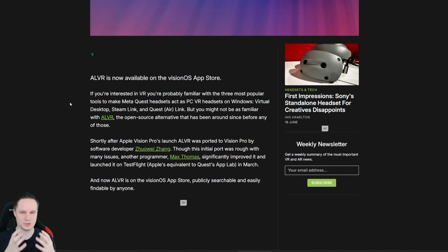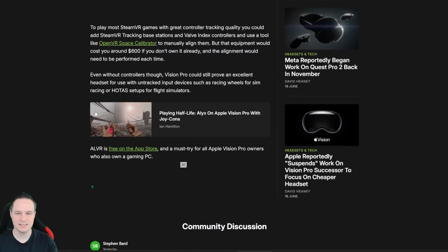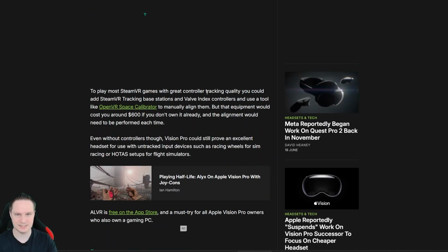Of course, we don't have tracked controllers with the Vision Pro, so we cannot just play Half-Life Alyx out of the box. I mean, there are some translation tools that translate some hand gestures to SteamVR. And that means when you do like this, you can shoot. But you can imagine it's unusable for playing Half-Life Alyx. But there is another way. If you already have the base stations and the Valve Index controllers, I have them, then you can use tools like OpenVR Space Calibrator, and then you can play Half-Life Alyx with the Valve Index controllers on the Apple Vision Pro.